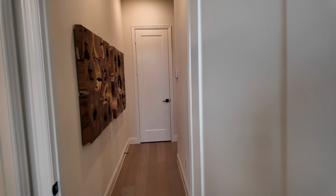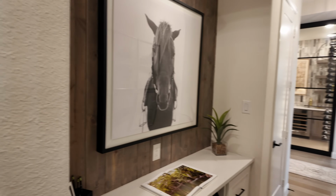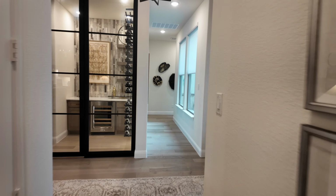And I promise we will definitely still include homes that are more normal size, a more normal, lower budget level. But I wanted you all to see these homes because I think they're absolutely beautiful.